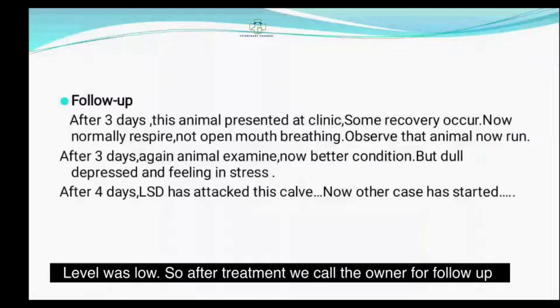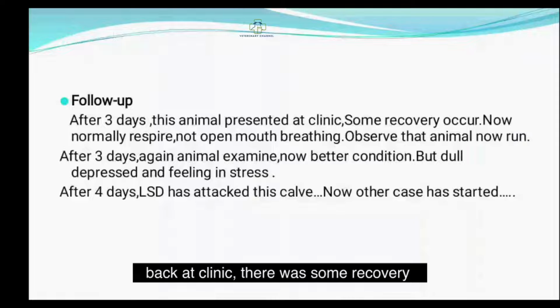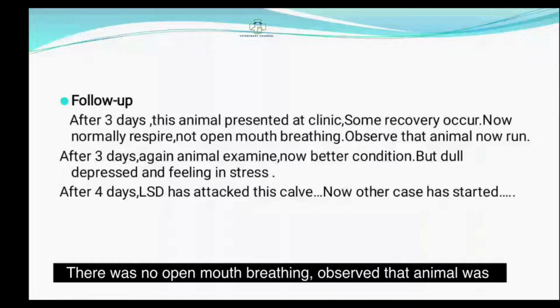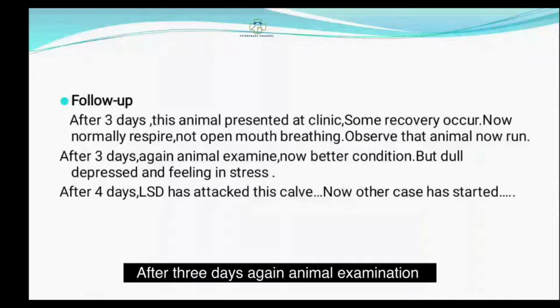So after treatment, we called the owner for follow-up. After 3 days, the animal was presented back at the clinic. There was some recovery. The calf was breathing normally. There was no open mouth breathing observed. The animal was now running, so there was no exercise intolerance. After 3 more days, on examination again, the condition was even better.